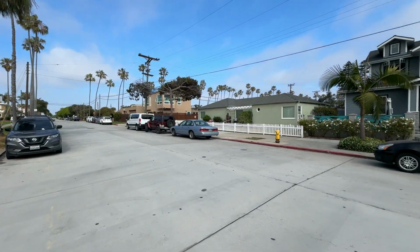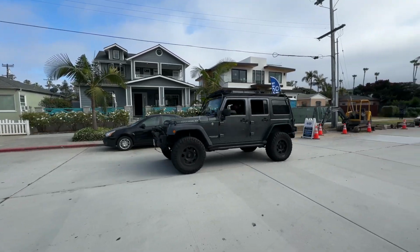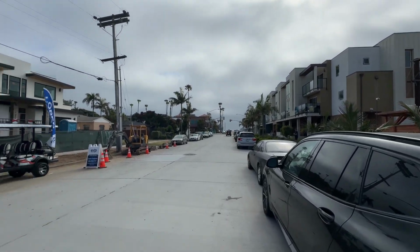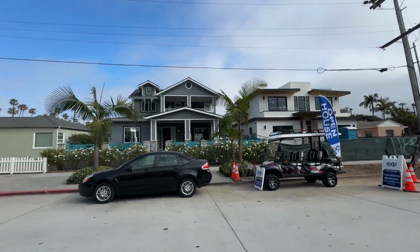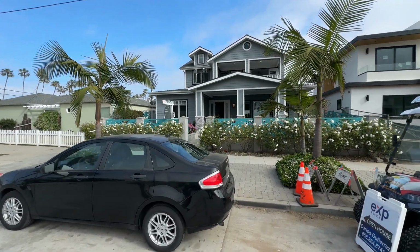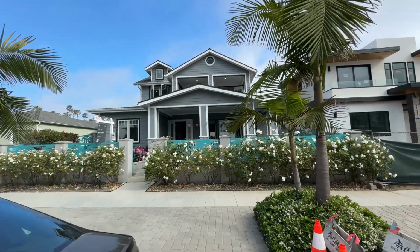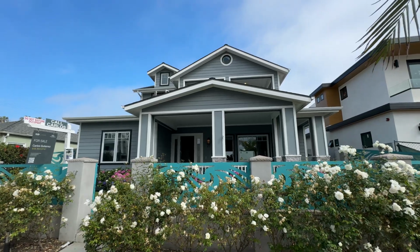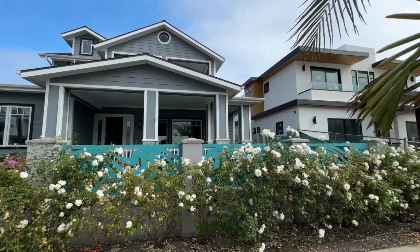So as you can see, it's a pretty quiet street when cars are not driving, but you are literally one block away from the beach. Now, I'm gonna show you this house today, but before I do, I wanted to talk about numbers a little bit. So this house I'm gonna show you today is 5-bedroom, 5-bath. I think just under 4,000 square feet, listed at 4 million.